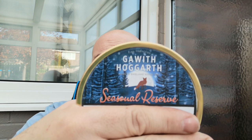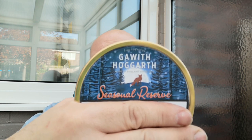So anyway, tobacco wise, today you'll have seen from the photograph, it's the Gawith Hoggarth Seasonal Reserve. I've been seeing this one cropping up on Instagram and a couple of YouTube vids. So I was putting an order in for something else and I happened to spot that they had it in stock. So I thought, well, I'll give it a go. As you know, I'm a bit iffy with aromatics, so chances are I'll give it a go just for review purposes. You never know, I might enjoy it. If not, I'm pretty sure I can send this on to somebody, so it's no great hardship really. So if I don't like it, maybe I can get it sent out. So we'll give it a try and see what it's like.